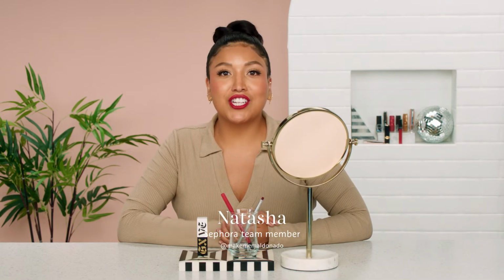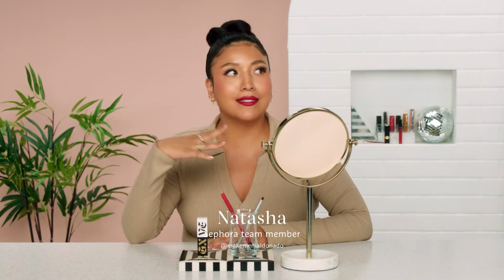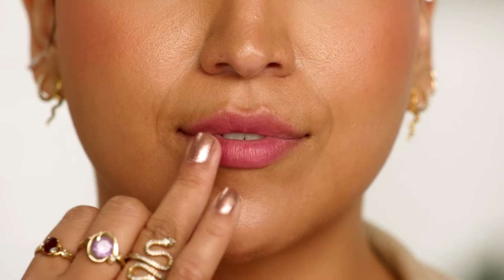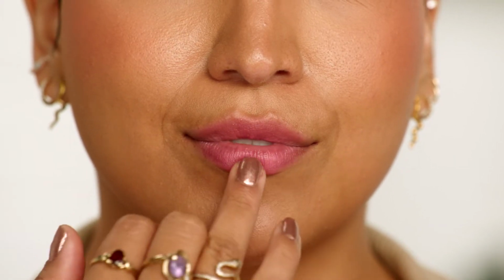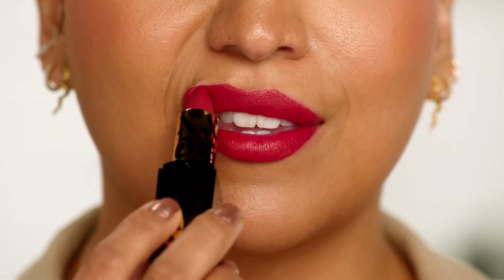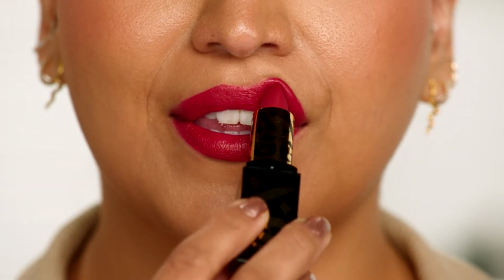What's up? I'm Natasha. I love an iconic red lip. It's part of the Latina culture. I grew up watching my mom, my mamita, my sisters all wear a red lip and kind of have their own flair on it. So I'm gonna show you 3 techniques. The first one is a stain with your finger. Second, with a controlled movement with a brush. And the third, a lip liner and lipstick moment.